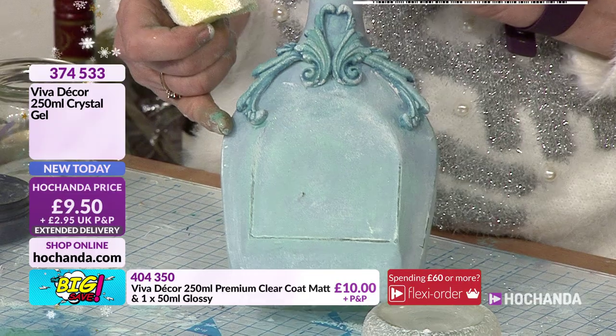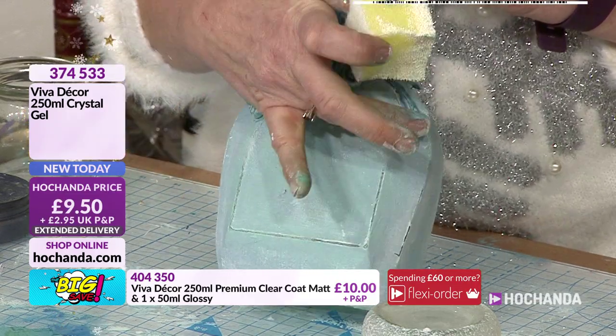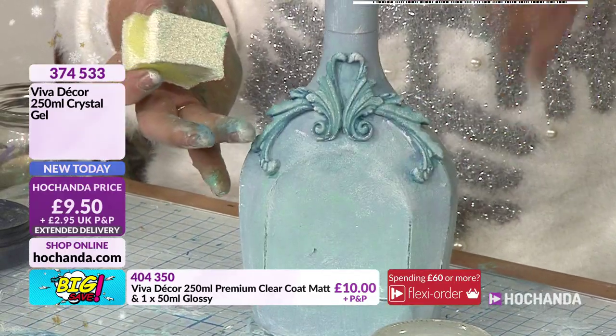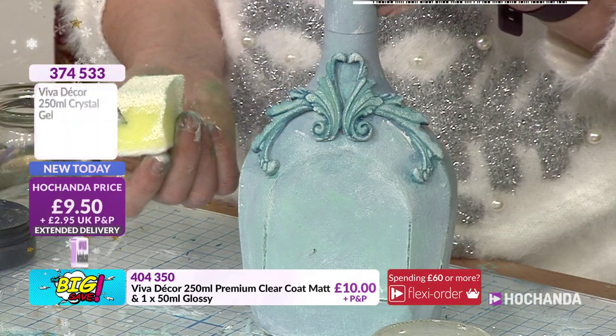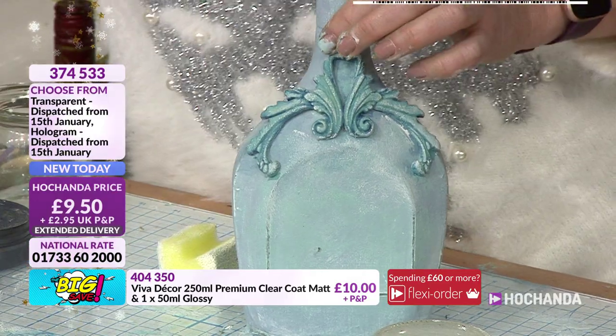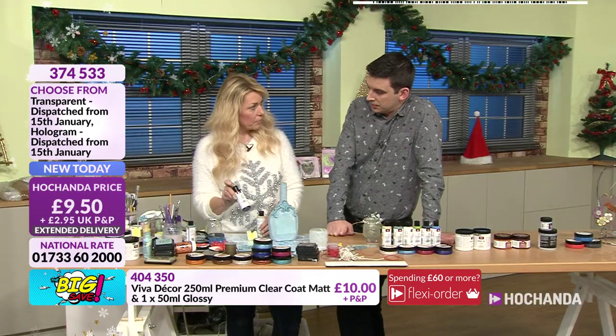So you've got that little bit of transparency. It's also bringing through some of the white from underneath. This area here, they were just from some moulds. I'd been making something a long time ago and I got spare bits in a box and I thought they might look quite nice. So then I've used, just to explain if you didn't see the earlier hour, some of the colours from the Viva Décor, the acrylic.